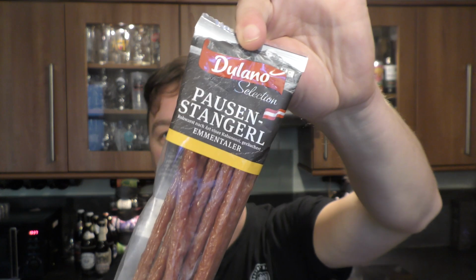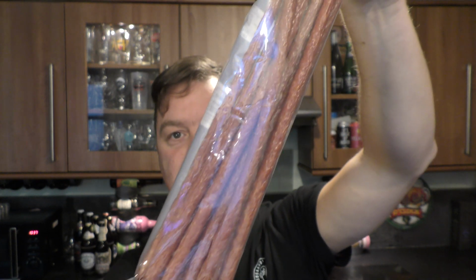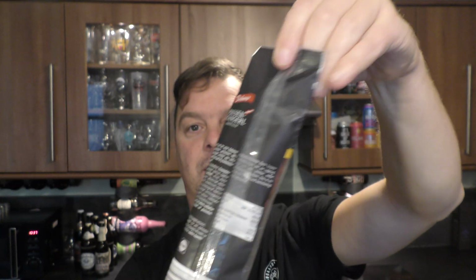And we got a nice meaty snack to pair this with today. It's Dulano selection Pausen Stangerl Emmentaler. So Emmentaler, maybe that's some cheese. Now Lidl make the Dulano range of food, so this is a Lidl German meaty snack. Of course, we all know Lidl is a German supermarket, but what's really interesting is that the German selection we have here in the UK is very different from the German selection of food you get in the actual Lidl supermarkets. Anyway, without further ado, we'll get to that in a moment.